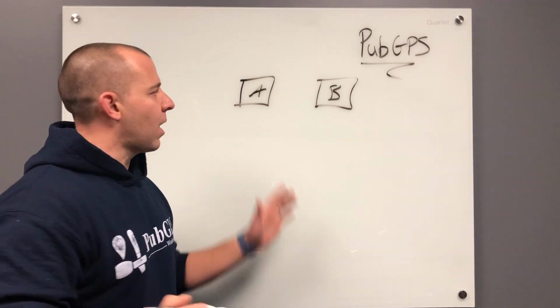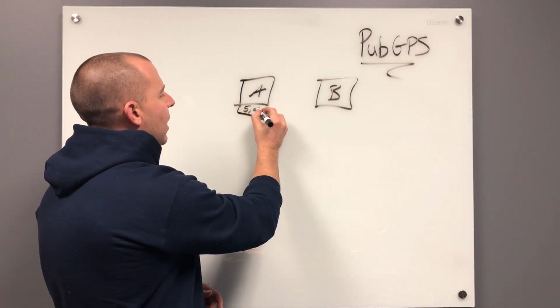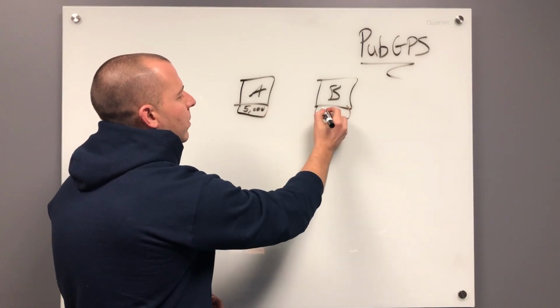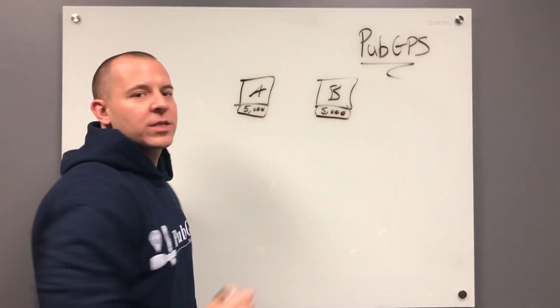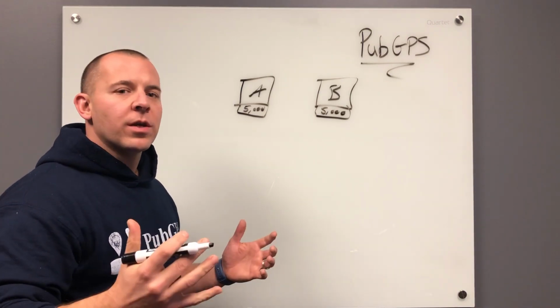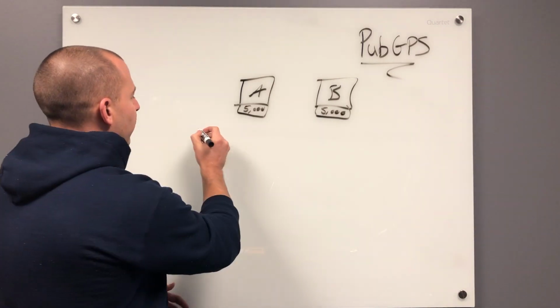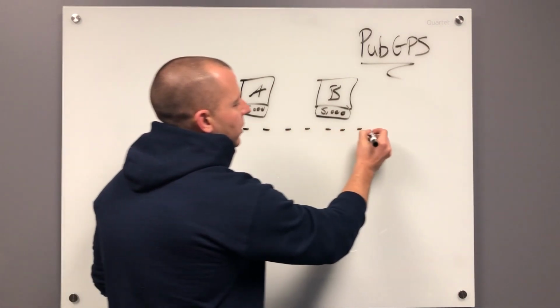Now each of these clients has an income of $5,000 per month, and they're asking, how do we set this up? Well, the first thing we do is ask where your money needs to go and be saving. For many people, they need to be saving for retirement. So let's put this here.